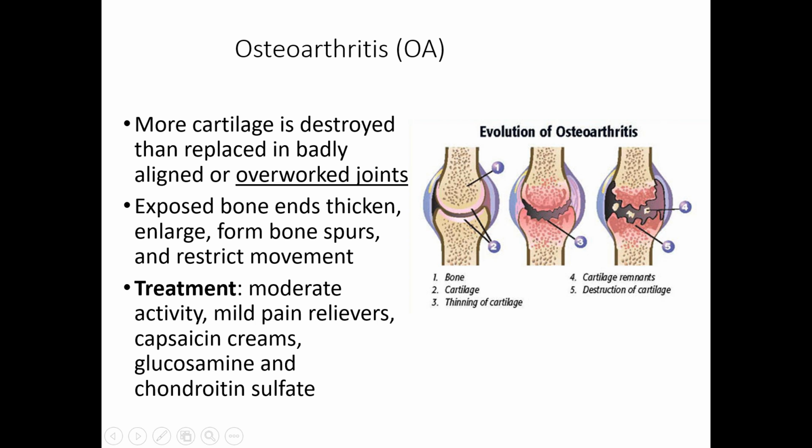So overworked joints, what happens to them? The cartilage becomes thinner. That's the first stage, thinning of cartilage. In the second stage, cartilage starts breaking, and inflammation happens. That's when usually people notice it. First they're walking upstairs, downstairs, and they feel discomfort, some strange sensations in their knees. For most people it starts about their 50s.